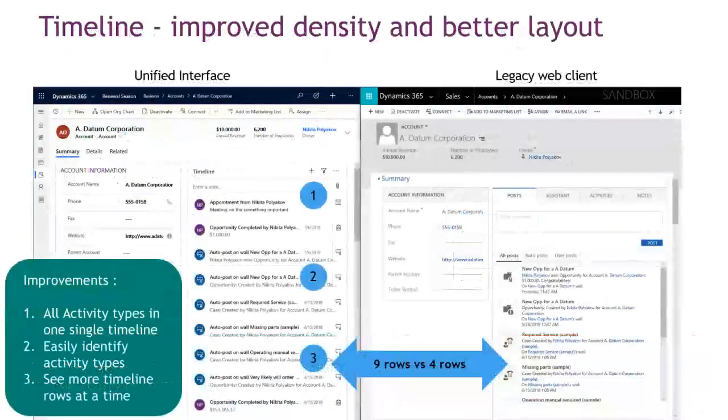Some improvements on the timeline: they've made them denser, easier to identify, and prettier to look at, and they've consolidated them all as part of the same view. They removed some of the tabs. Previously you had all posts, auto post, the users, and within that you had the posts, the assistants, the activities, the notes. All of that is now part of the same view.